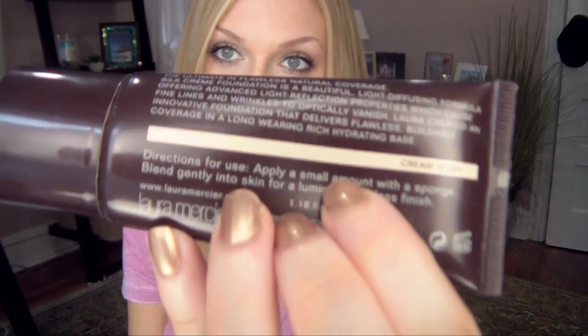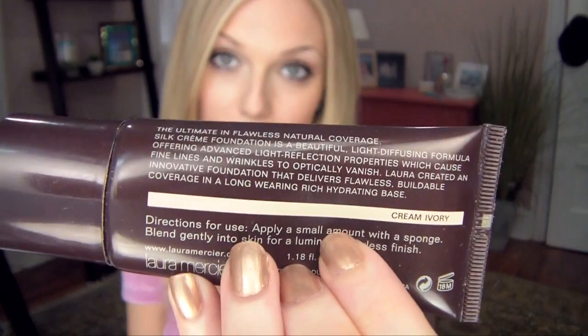And there's the color indicator right there, which you can see. I mean, anything with ivory in the title usually means that it's very fair. Now, I do have fair skin, but in the summer, I have never been any kind of ivory shade ever. So I really was a little bit nervous about that. I just went with the lighter shade because I'd rather go lighter on my face than darker.